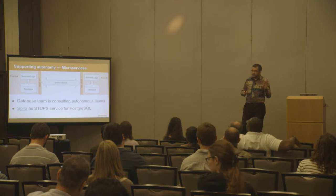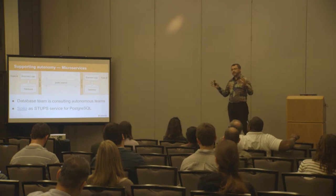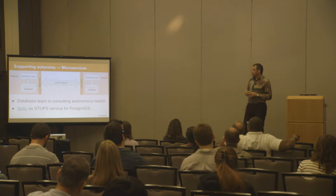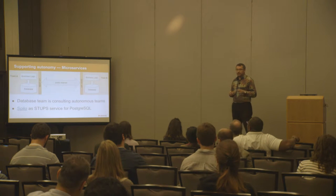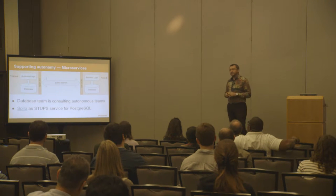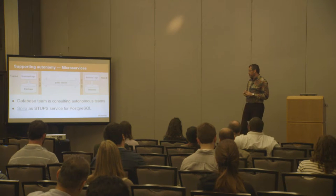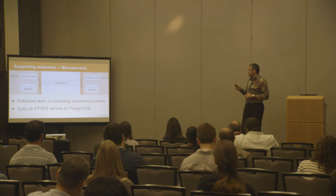What we do in the database then, we are not managing the central databases as we did before. The database team is consulting autonomous teams, and Spilo is our appliance that we built that is using Patroni as the high availability system to support Postgres. I will mention Spilo and Patroni a little bit more later.